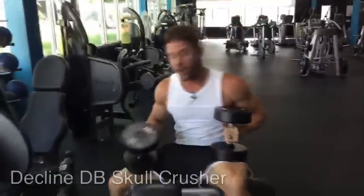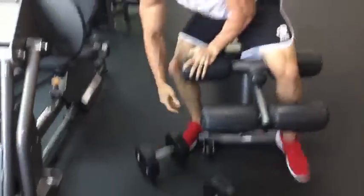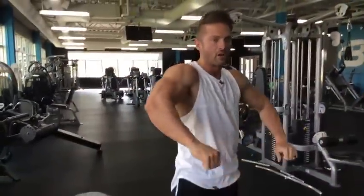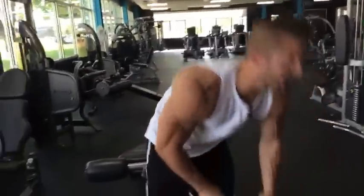So we're trying not to let our elbows flare out there too. A lot of people, when they do triceps extensions, they have a tendency to let their elbows flare out, and we want to try and keep them in so we can get a little better activation on that tricep. So feeling pretty good here, guys. Pump starting to hit us.